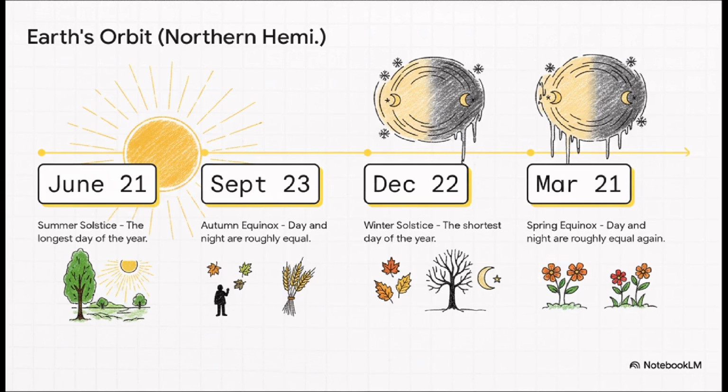So this tilted journey creates 4 key moments in our year. We've got the solstices, which are the extremes. The summer solstice, around June 21st, is the longest day of the year, and the winter solstice in December is the shortest. Then you have the equinoxes, in the spring and fall, which are these perfect balancing points where day and night are almost exactly the same length.